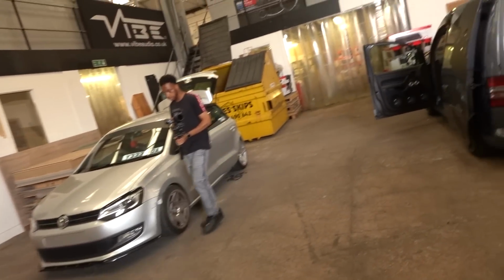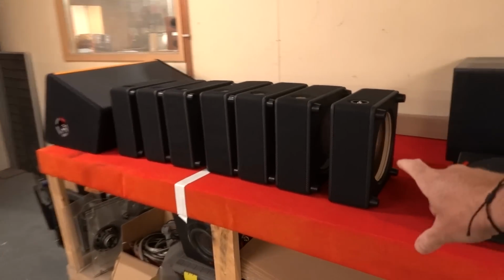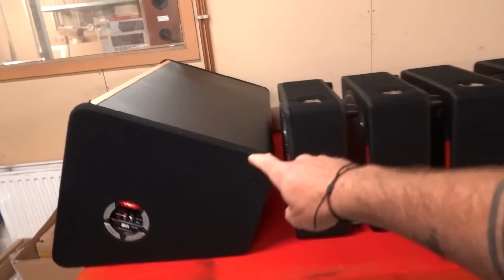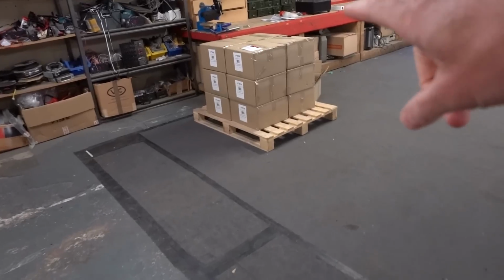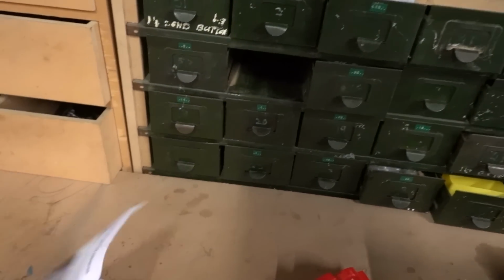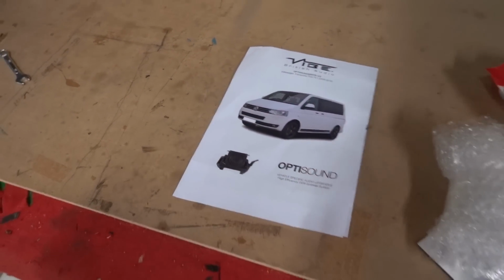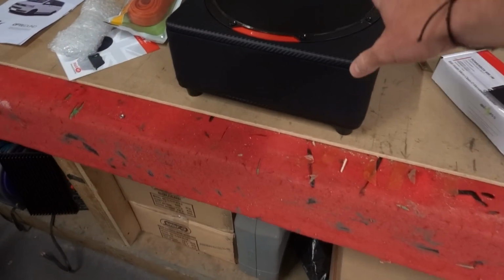So I'm just going to run you through here, show you what's going in. So this is where all the boxes are custom handmade in the UK here. So these are all dedicated transporter boxes, all custom made on this bench individually by hand. Here's a bunch of stock we're collecting, and then the unit itself that's going to go in this one. So how they come is like this, really easy to install. All the instructions on how to install, everything you need, plug and play looms, amplifier and everything is all there, and then there's the box.